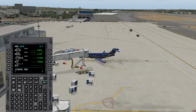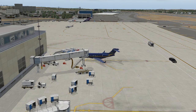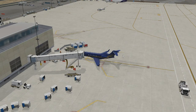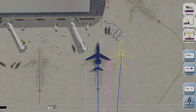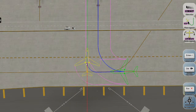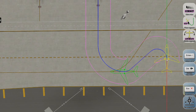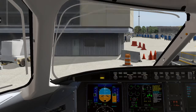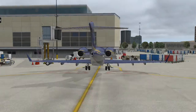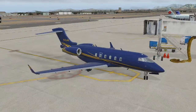Oxnard Tower, November 3161 Tango, with you on the ILS. November 3161 Tango, Oxnard Tower, runway 25, continue. Continue, November 3161 Tango. Got better pushback here. Ground, November 4120 Whiskey, do you read my transmission? All right, 4120 Whiskey, let me know through the menu when you're ready. Runway 20 left taxi via Alpha Kilo.